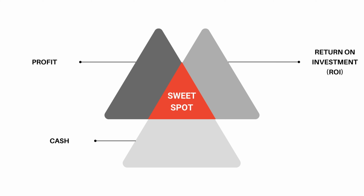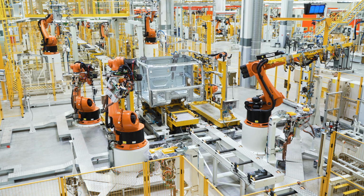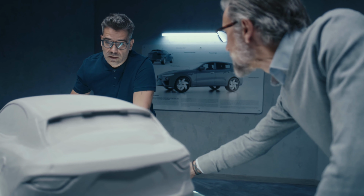When a business is successful, it's when all three areas come together and overlap. It's a business that consistently generates a lot of profits for the investment required, and the cash generated by those profits is not required for the company to stay in business. This means that the company can either give the cash it makes to its shareholders or use it for growth without having to consistently spend it in big upgrades, like retooling its factory, as you often see in the car industry when they introduce new models.